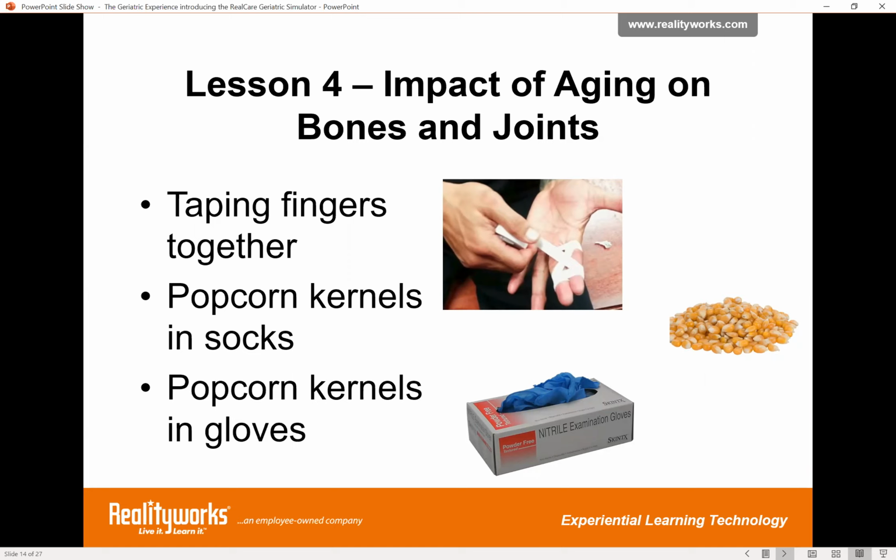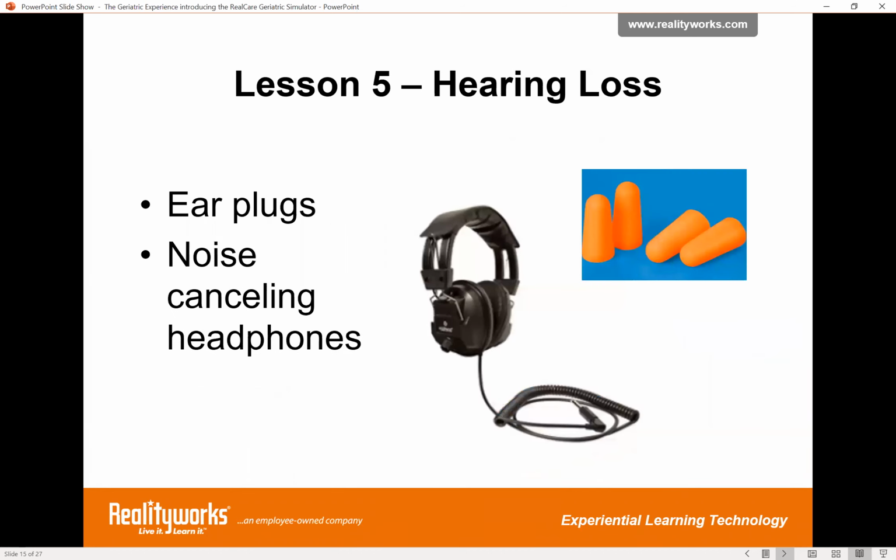And then another simulation activity is where you put on gloves filled with unpopped popcorn kernels to dull the fingers' ability, also simulating arthritis. Now, if you've purchased a second kit of ours, our sensory impairment kit, there is an arthritis simulator in that that you can use in lieu of these do-it-yourself ones. But this is another easy way for you to be able to do some of those DIY simulation experiences that are part of the lesson on aging bones and joints.